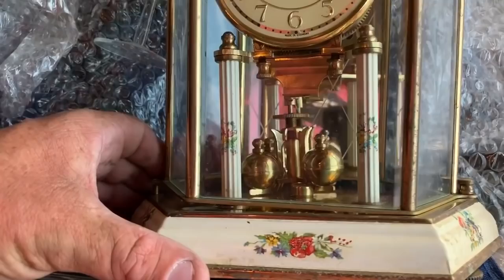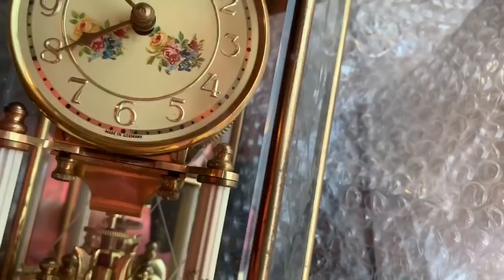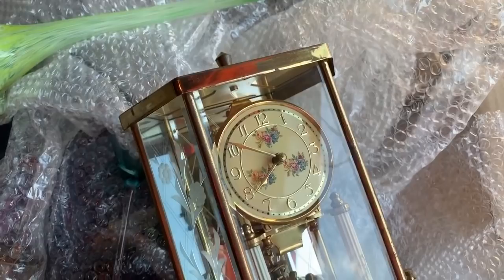Really nice clock right here. It's missing a screw. I didn't see it in the box anywhere, but we can easily fix that. Made in Germany. I don't want to mess this up. Really well made. Looks like a Junghans, kind of. The movement's messed up from being out. Very nice clock, though. We'll have to have that looked at for sure. Don't know. I just know it's really nice.